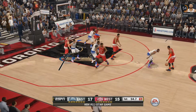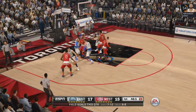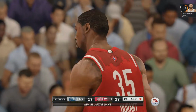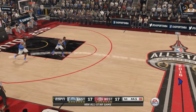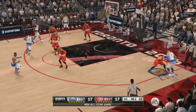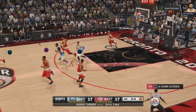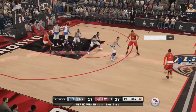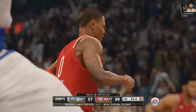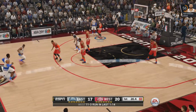Westbrook against Irving. To Durant. There's the step back, nice adjustment, and Kevin Durant with the nice shot for two. Sends it to the corner. Goes to the goal, right there, and it won't go. Westbrook coming across. Westbrook from beyond the arc. And Russell Westbrook with a pretty shot from three. Excellent balance, beautiful release, knocked it in.